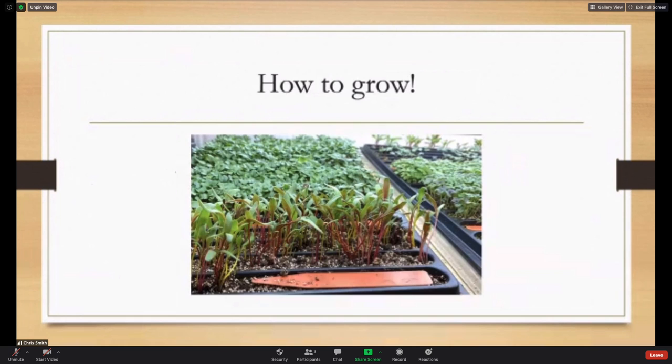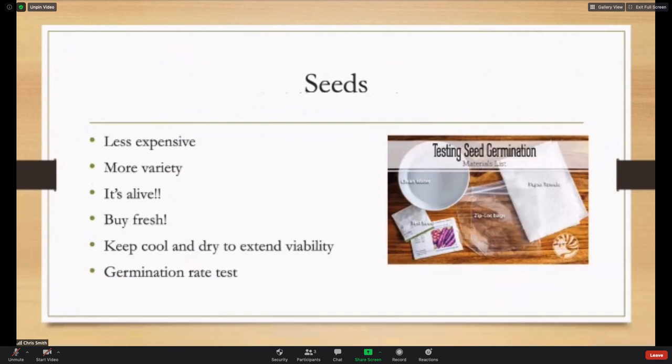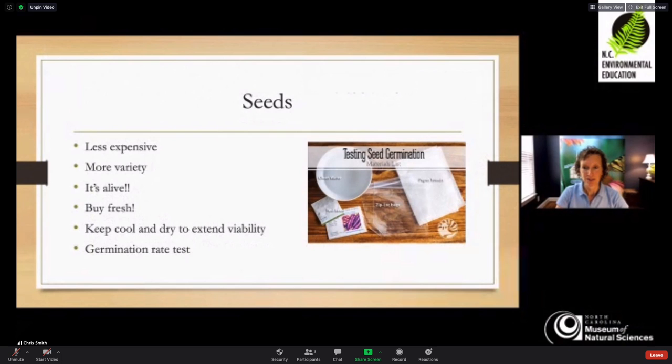So how to grow, that's a speed tray under a grow light. And lots of options for you guys. If you want to test some old seeds you have, there's a way that you can do that by using a little paper bag. I think a lot of kids do this in school. And you also want to buy them fresh if you can, the seeds, and also keep them cool.